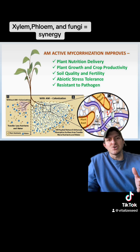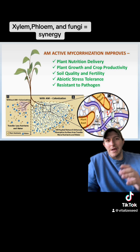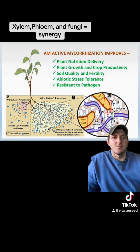Again, not just focusing on, hey, we need to build organic matter. There's this huge biological mass underneath the ground that really needs to be the focus, and organic matter increases are just simply a byproduct of those things. But obviously, that would help the phloem be able to uptake a lot of those nutrients in exchange for some of the sugars.